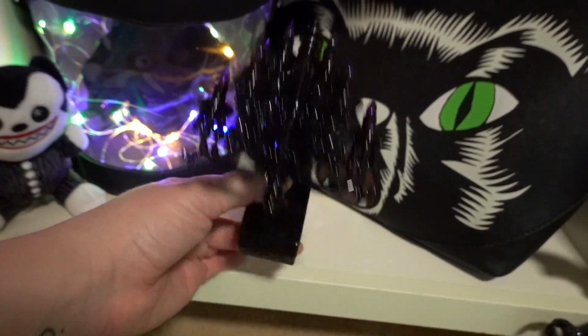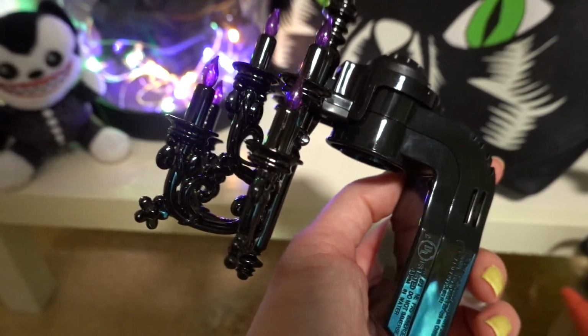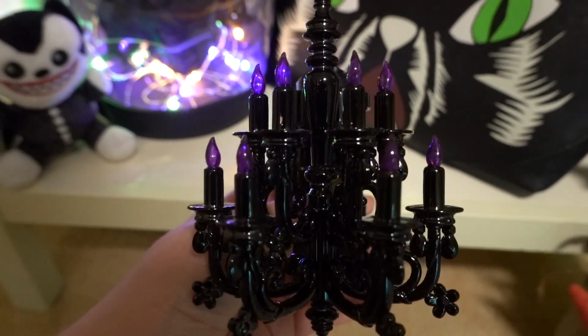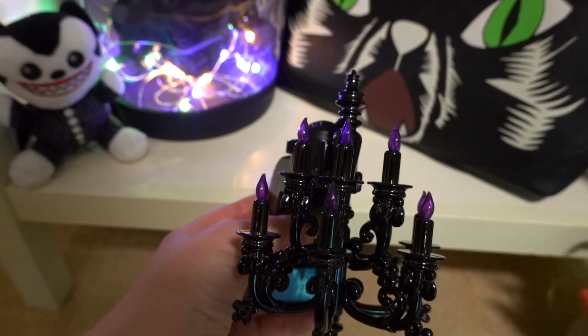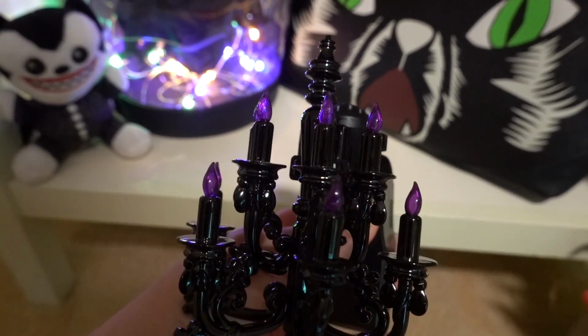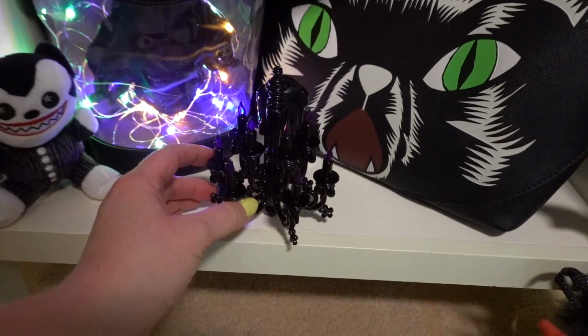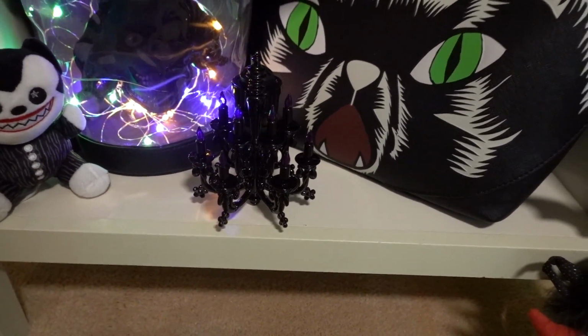So this is an actual oil warmer from Bath and Body Works. Last year, they came out with these. I bought 3 of them because I became obsessed with them. They do light up purple flames. And I thought this was like the perfect little Haunted Mansion addition to the shelf. I think it's so pretty.